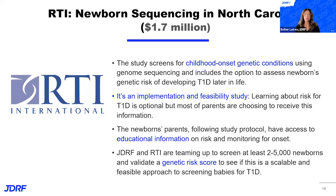And a lot of the baby's parents accept it. And if they accept, then they get tested and they have access to educational information on risk and monitoring for onset. So this is, again, an opportunity to bring T1 genetic risk to newborns. And so the plan is to screen up to 5,000 newborns and then validate this genetic screen.